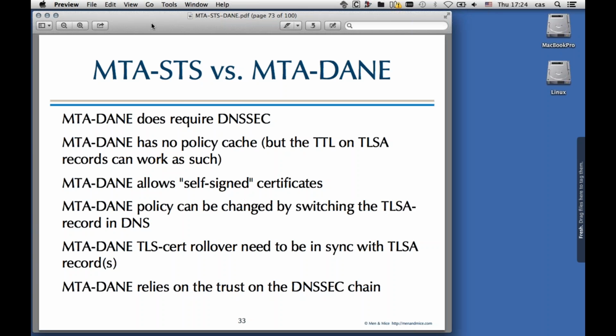On the downside, TLS certificate rollover needs to be in sync with the TLSA records. With STS, that's not required, because all that STS is storing is the name of the mail servers in the certificate, but not a hash of the certificate. So it's independent of the certificates. And MTA-DANE relies on the trust in the DNSSEC chain, while STS relies on the trust of the certification authorities. And that is now a matter of which one you trust: either the certification authority system or the DNS system.